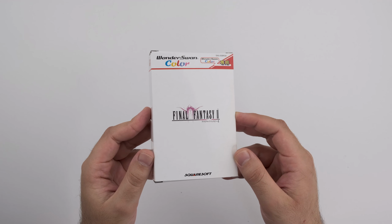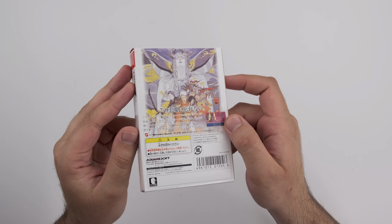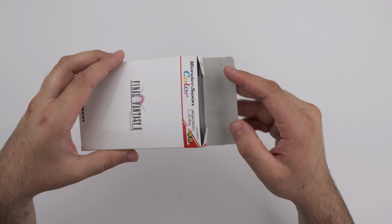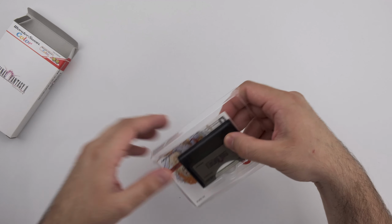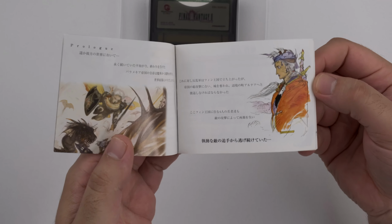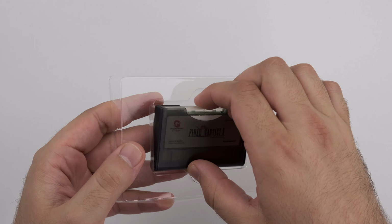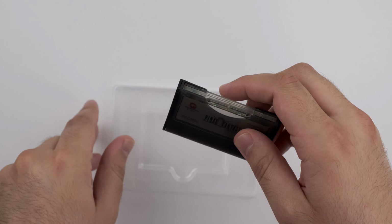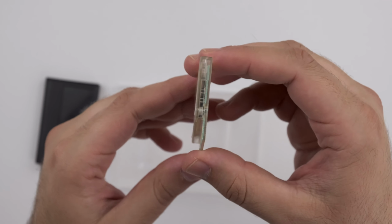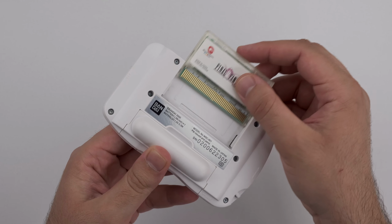The game comes in a small, nice box, featuring the logo of the game on the front and some more beautiful art on the back. Inside we can find some flyers, a very extensive player's manual, which is really good. I really miss those times, and of course the game cartridge that's inside this very neat plastic holder, which all WonderSwan games have. I like the packaging of these WonderSwan games. They are really well made, and there's a lot of attention to detail even in the game box.